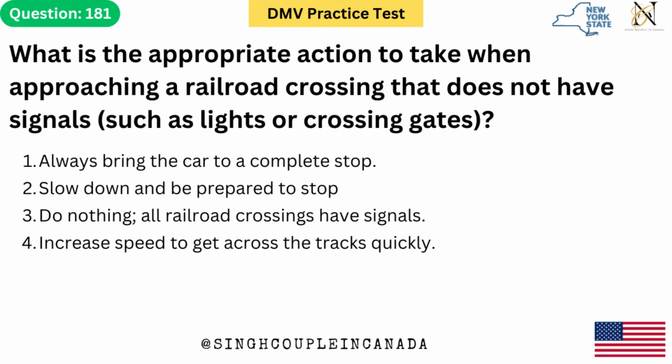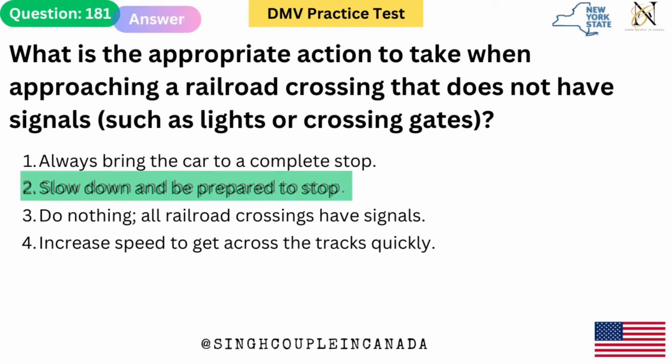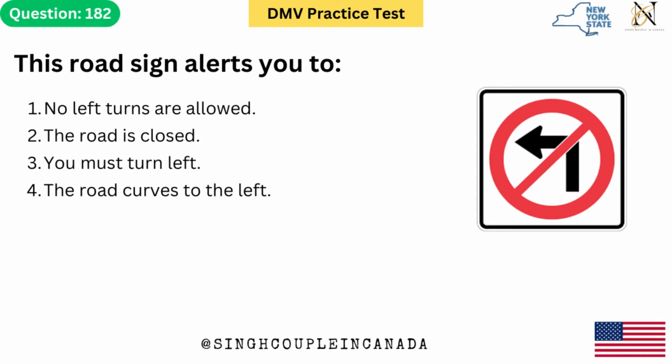Question number 181. What is the appropriate action to take when approaching a railroad crossing that does not have signals, such as lights or crossing gates? 1. Always bring the car to a complete stop. 2. Slow down and be prepared to stop. 3. Do nothing, all railroad crossings have signals. 4. Increase speed to get across the tracks quickly. The answer is 2. Slow down and be prepared to stop.